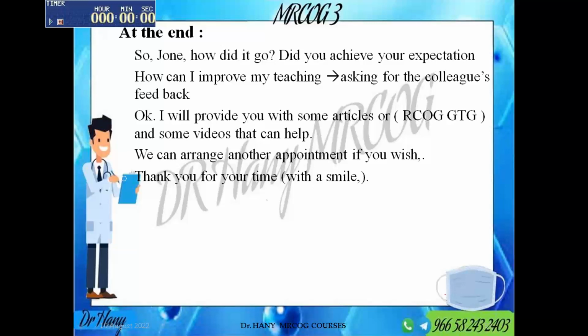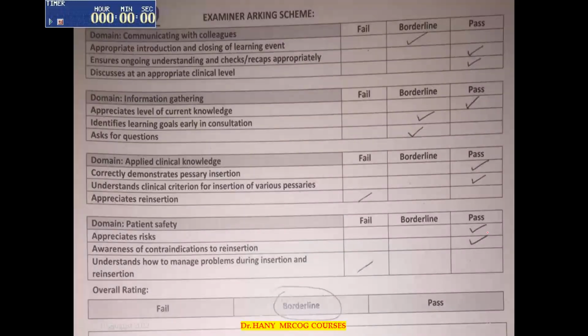And this was the mark sheet in my exam: appropriate introduction and closing communication, ensuring understanding, and checks and repeat.